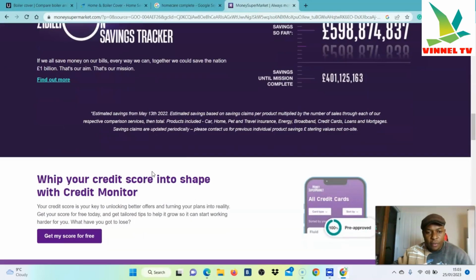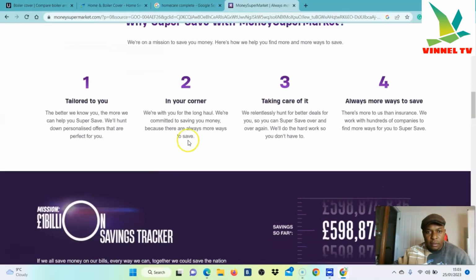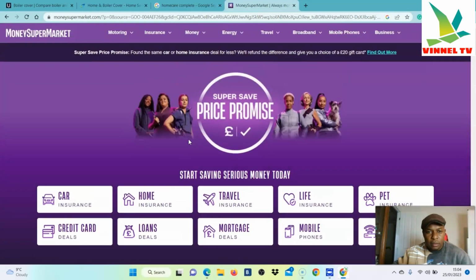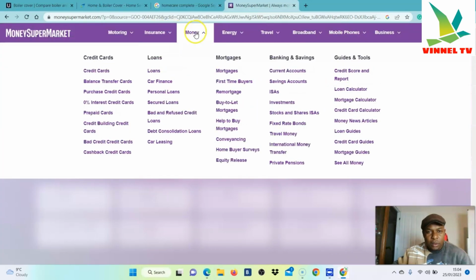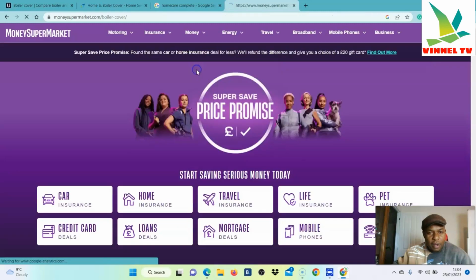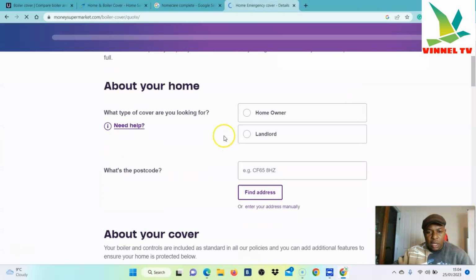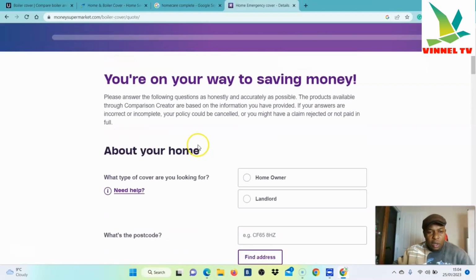We are looking for boiler cover. Okay, so go to energy. Okay, you can see energy. Then you can see here is boiler cover. Okay, super save on your boiler cover in partnership with Comparison Creator. Get a quote.